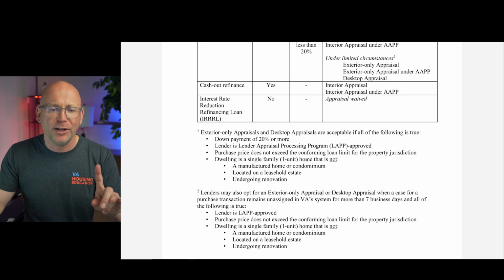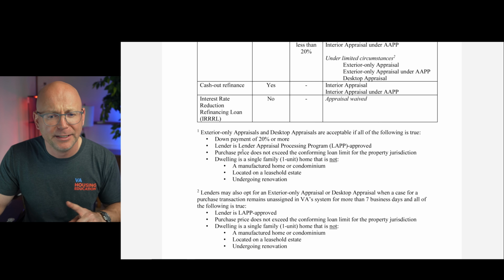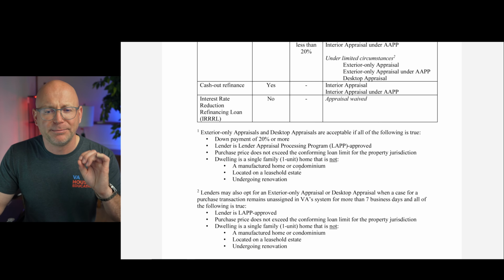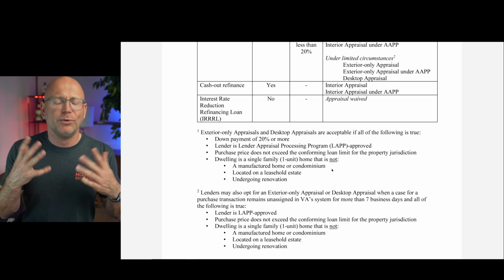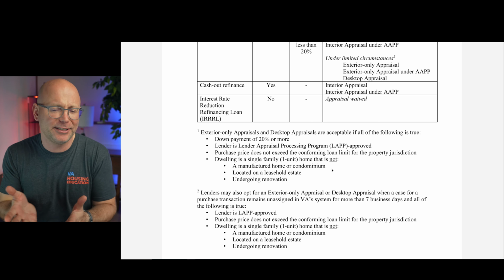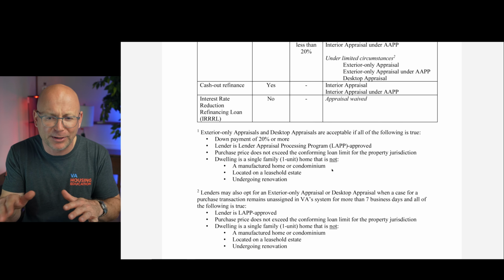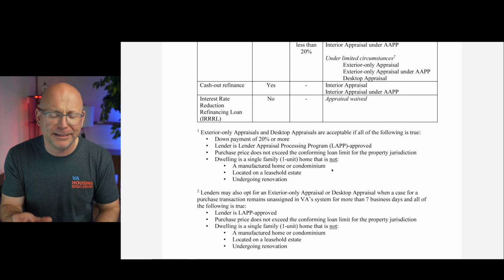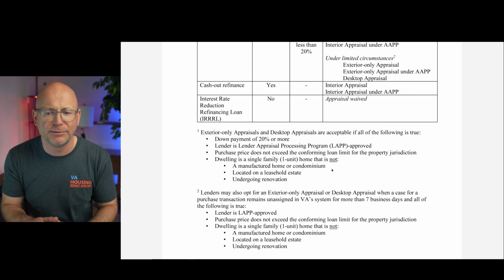Back to this. For the exterior only and desktop appraisals, 20% is the minimum down payment. The lender has to be part of the lender appraisal processing program. The purchase does not exceed the conforming loan limit for the property jurisdiction, which is odd because technically there's no limits anymore, but in this specific program, nuances are the key here. They talk about how the purchase price can't be more than the single family loan limit for a property.